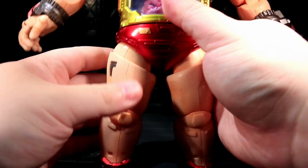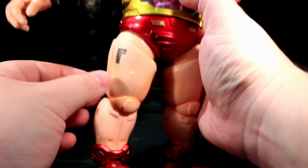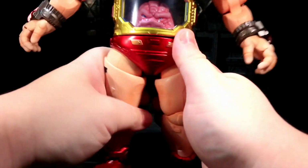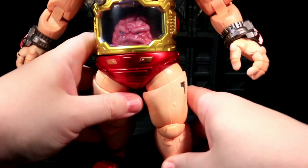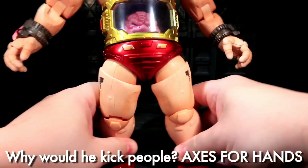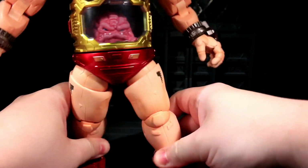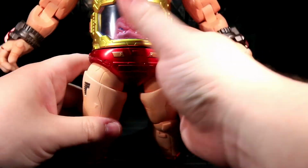I really wish there was some mechanism of pulling this thing out to get a bit more range without messing with the sculpt, because the sculpt looks great in there. But as far as leg posability, he can't kick people, he just kind of can take steps. And this is not the worst thing in the world. I was just surprised by that.